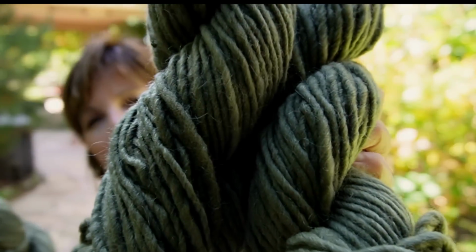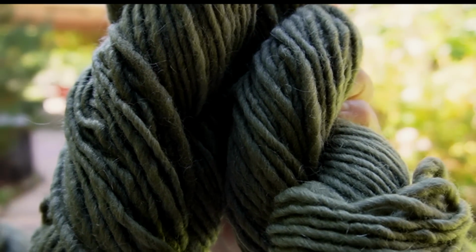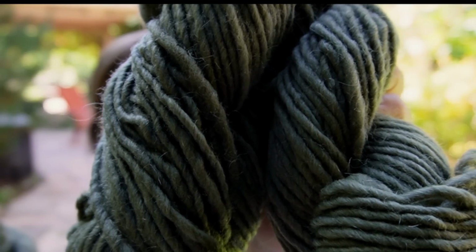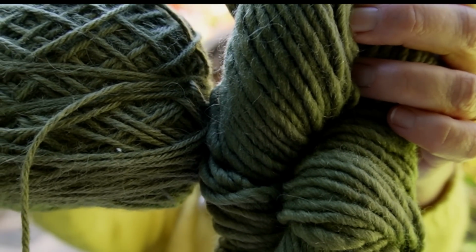The next thing was the bulky that I did. And it turned out, this is 100% wool. It turned out very much like my alpaca, which I thought was interesting. I thought I would have a really different color. Here's the alpaca from before, and here's this, the 100% wool. But amazing colors, and I love this.